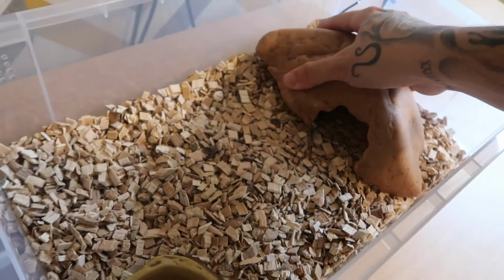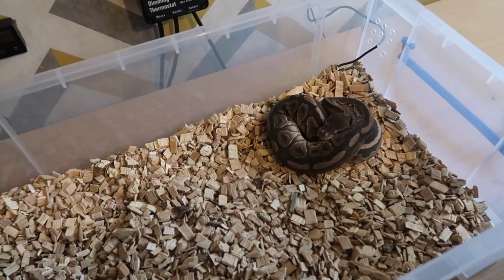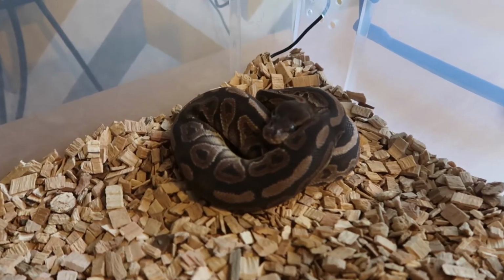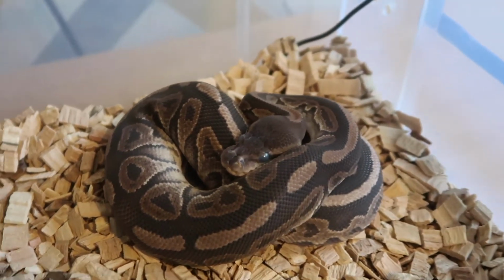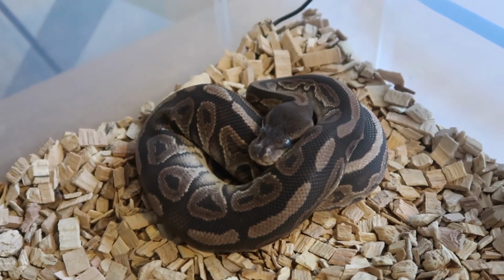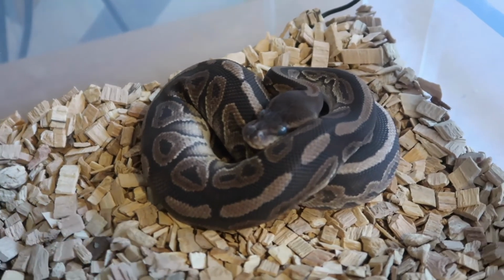But I'm going to show you him. He's in shed, so he's going to be a bit grumpy. So I'm not going to pick him up and irritate him. But wow, look at that. How cool does this guy look? Now basically, from what Ash was telling me, he really thinks that Spectre is an underrated morph.